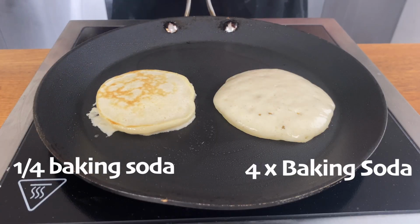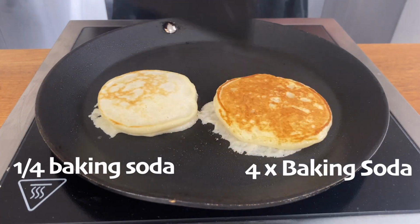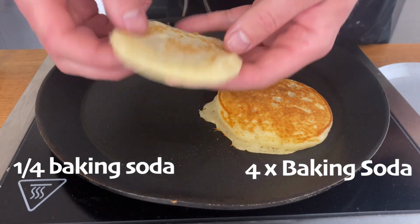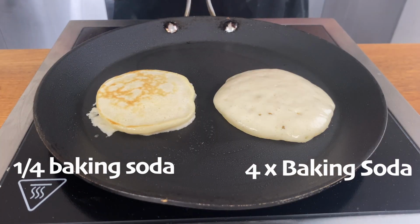Third experiment is about the amount of raising agents. I made 2 batches of buttermilk-based batter. To one, I added 1/4 the amount of baking soda than in my original recipe, and to the second, I added 4 times more baking soda than in my original recipe. And here we can see how an alkaline environment speeds up the browning process. We can see that those with a little baking soda caramelize slower.